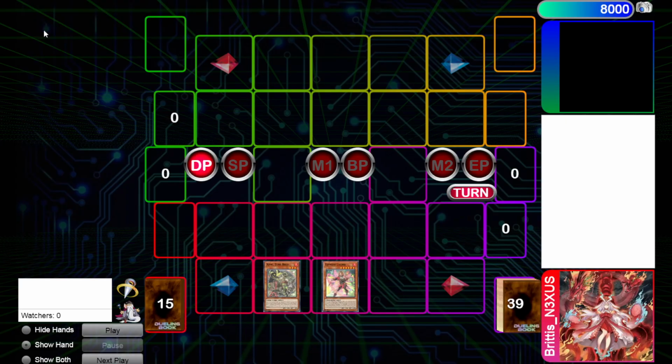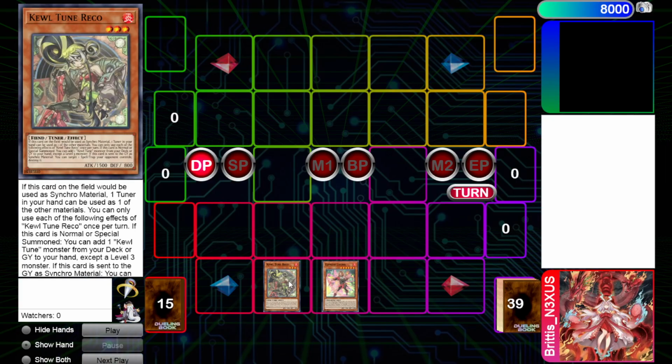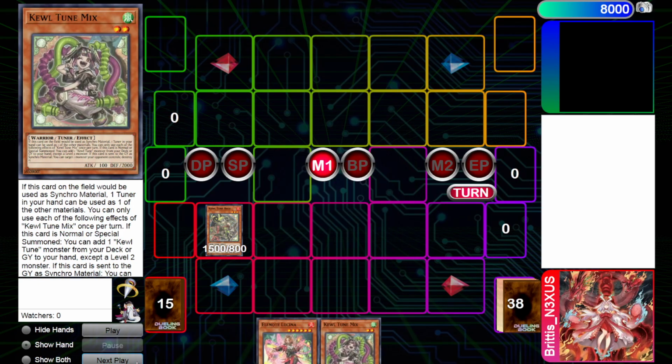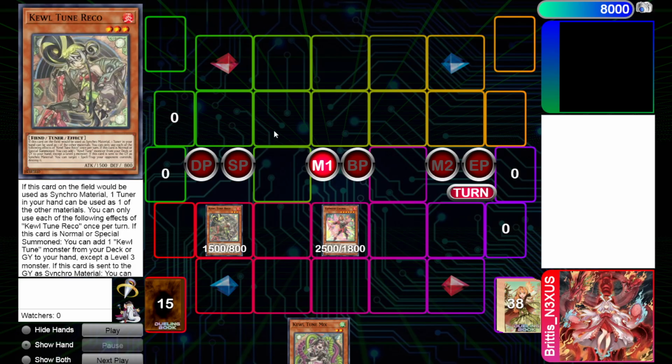Alright, next combo. So what happens with Reco plus Lucina? Charles to Spy, he's the one who came up with this one. This one is a little bit more risky because it plays into more hand traps. And if you get hand trapped on both of them, you don't get to do the bridge. But you try to go Reco first. Reco for mix. Ideally, you don't want to add mix, you want to add a clip. Because if you do get stopped, you can clip into RS on your opponent's turn. And then you have the interruption from Reco, and then you have the interruption from RS.